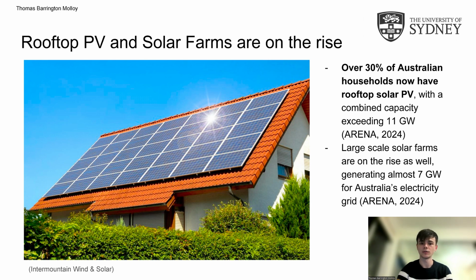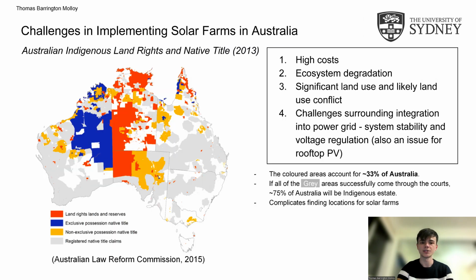Similarly, large-scale solar farms are on the rise as well, with dozens of solar farms operating across the country and dozens more in development. Yet Australia still faces considerable obstacles in the comprehensive implementation of solar energy. Solar farms have very high upfront monetary costs, can be detrimental to surrounding ecosystems, and take up large areas of land, which will likely lead to widespread colonization of Aboriginal title lands. And with the large-scale deployment of PV systems, the issue of integration into the power grid in terms of system stability and voltage regulation has become increasingly prominent.